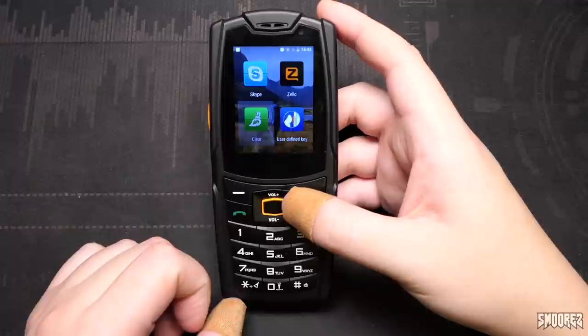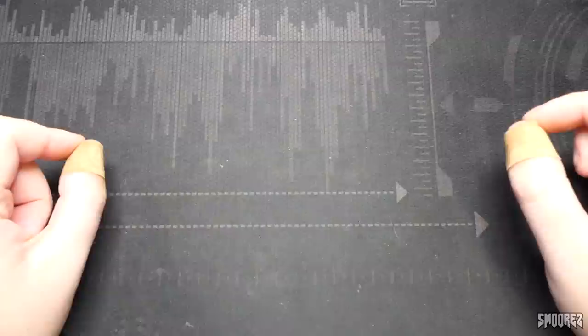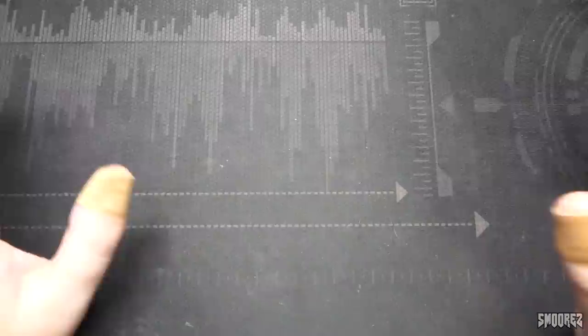And that is pretty much it. I think I've pretty much gone over all the features and specifications about this device. If I have missed out on anything, let me know in the comments below. But I do hope this in-depth review is more than enough for people who are interested in this phone to get a good idea of what this can and what this cannot do.